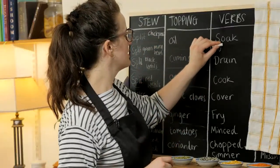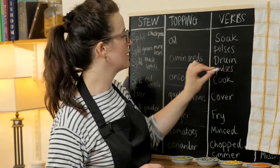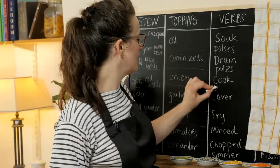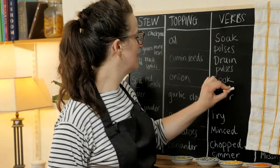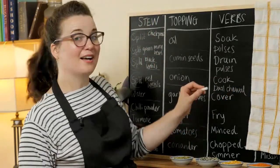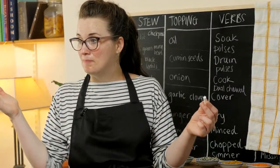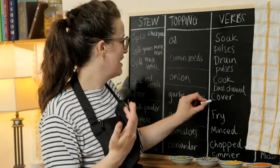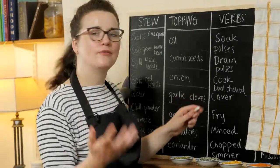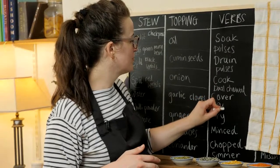Soak the pulses. Drain the pulses. So all of those four ingredients there. I cooked the dal chawal, or the lentil stew. I covered the boiling water. Good. Yes, I covered the water. I covered the pots. Well done, Hanan. I covered just the entire mixture, didn't I? So I can cover the stew.